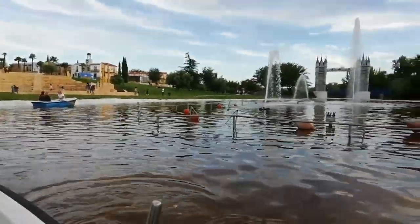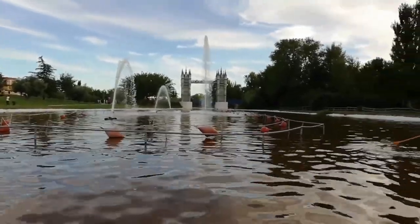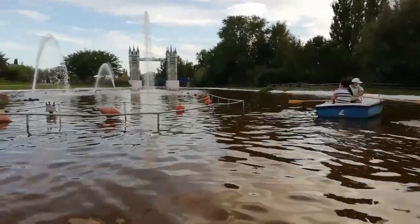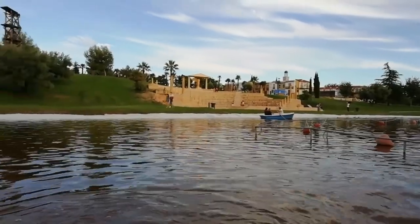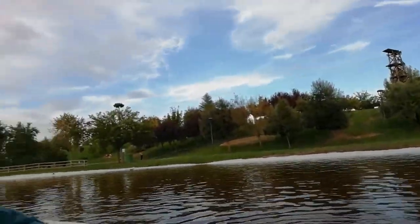Ooh. We're almost there at the London Bridge. Number two.